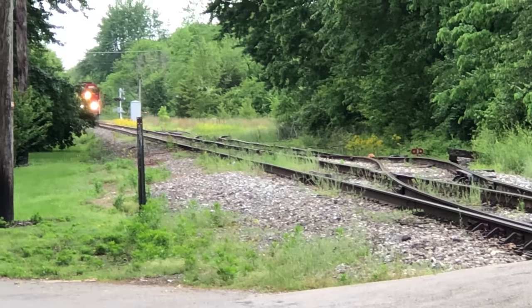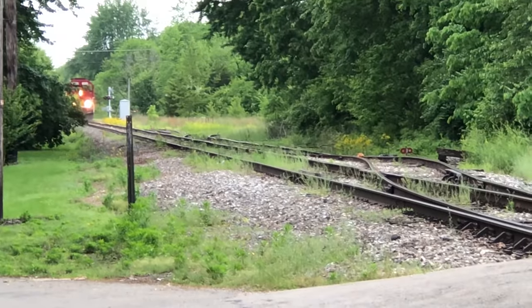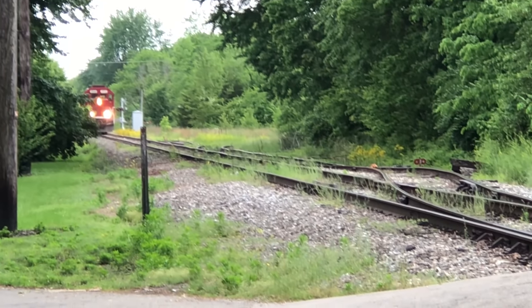See that steel post sticking up right there to the left side of the track? There used to be a cast iron W on that. A whistle post. It's in my videos. It's missing. Somebody stole it. That's kind of a shame. That was really cool having it there.